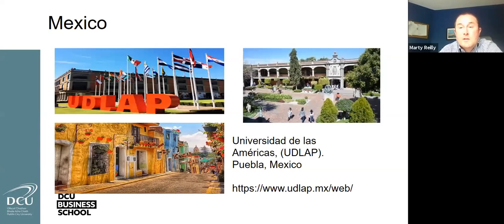And we also have UDLAP, situated in Puebla. Puebla is quite a nice city as well. I was quite taken aback by the campus upon visiting it about 2 years ago. I haven't seen a campus as impressive in my life, and I doubt I ever will again. So again, it's quite an attractive option for many students, being able to gain that international experience of studying abroad in quite an exciting emerging economy.